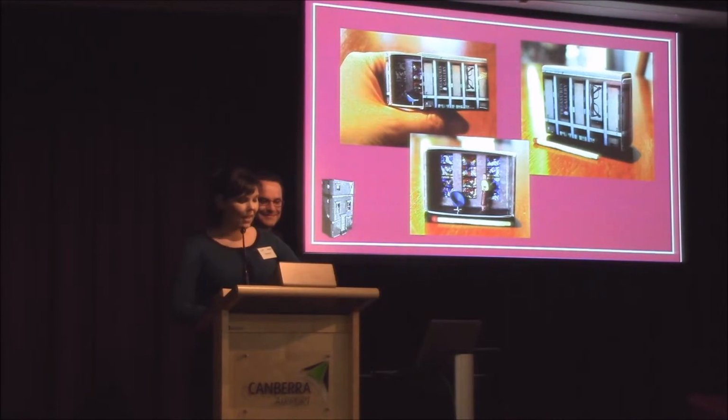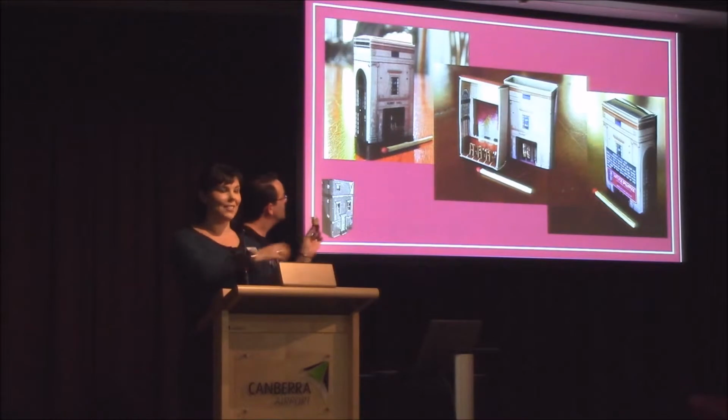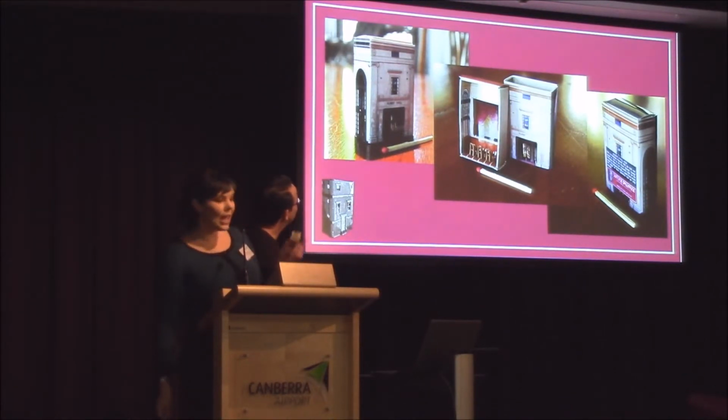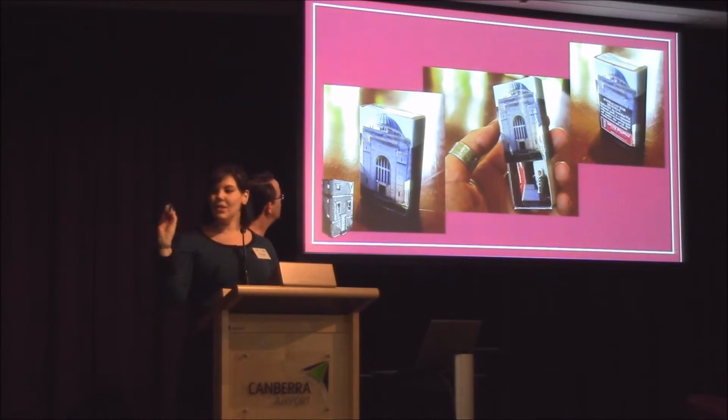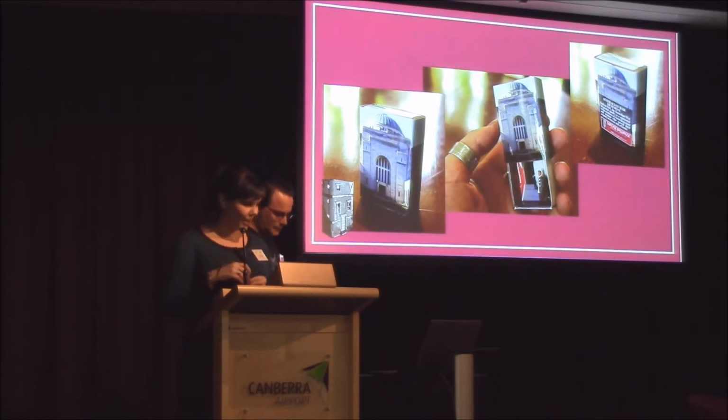And this is where our love of Canberra comes in. Both David and I are Canberra born and bred, and we absolutely love this city. So I've got a few here as well. You can't see them here because they're so tiny, but that's Albert Hall. This is Burns Mill, so we also do Queenville. Old Parliament House, tiny little dioramas inside a matchbox that you can then put away and put in your pocket.